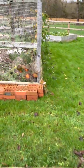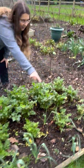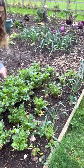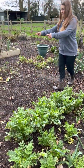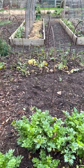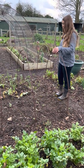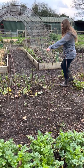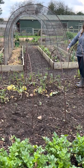So, okay, we've got a row of leek, few onions, and 2 rows of celery. That's where we had the broad beans, but the mouse demolished the most. I've managed to save about 7, what I've showed you in the greenhouse. They're nice and tall now. Here we've got a row of swede, row of red Russian kale, and 2 rows of garlic.